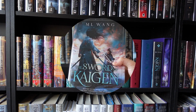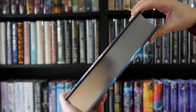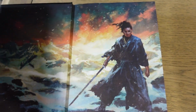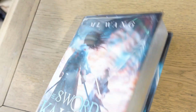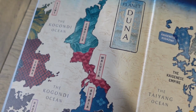And the final 2 books, The Sword of Kaigan, which again is one of mine and Sam's favourite books of all time, especially when it comes to standalone fantasy. Yeah, definitely. That is the Wraithmarked edition, which they did on Kickstarter last year or the year before. It was at the time the only special edition of Sword of Kaigan, but I think there's been a couple of other companies now which have picked that one up.